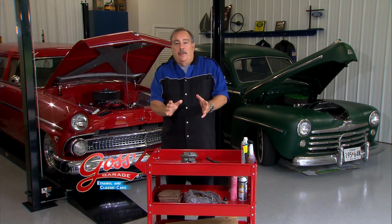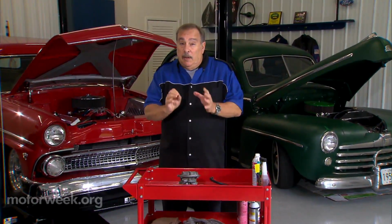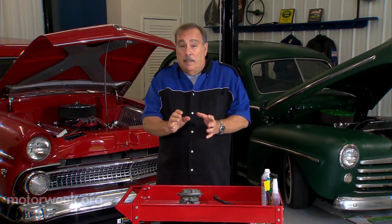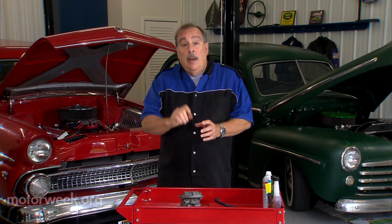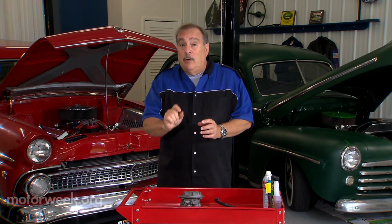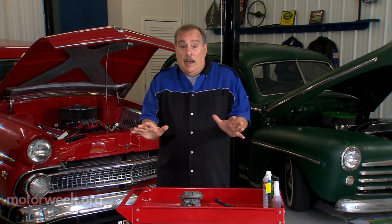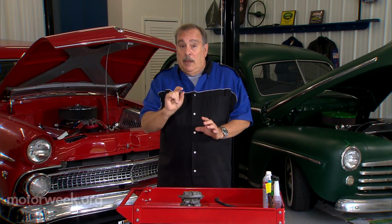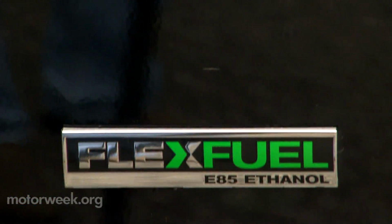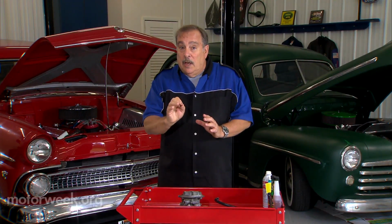As our automobiles have evolved, so have the fuels that we use to power them. More specifically, fuels today have ethanol in them. The typical one is E10, which is 10% ethanol, but there's also E85, which is 85% ethanol. The basic rule is E10 is okay for everything, but E85 can only be used safely in cars that are flex fuel compatible. So unless you have a flex fuel vehicle, don't use E85.